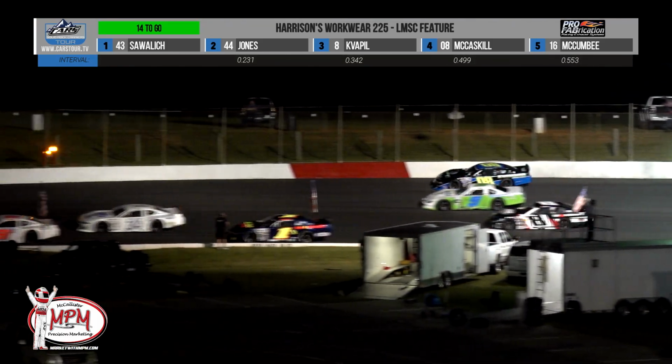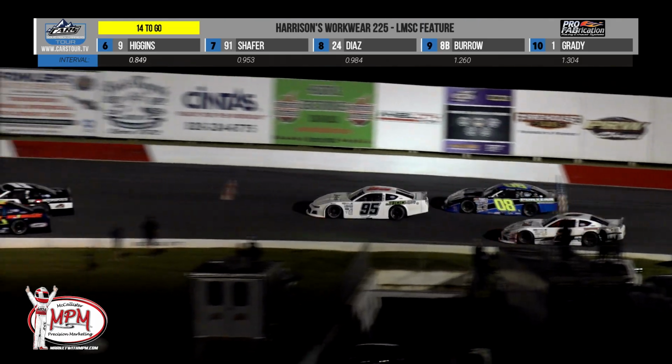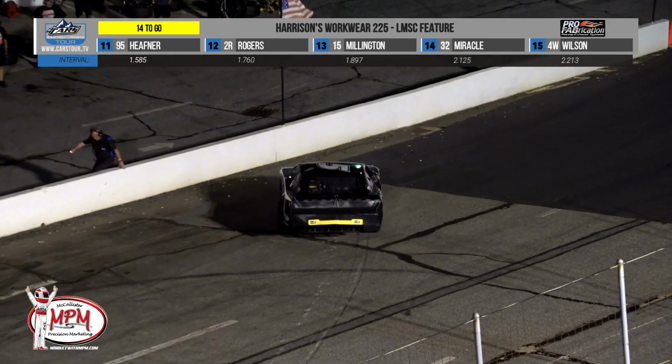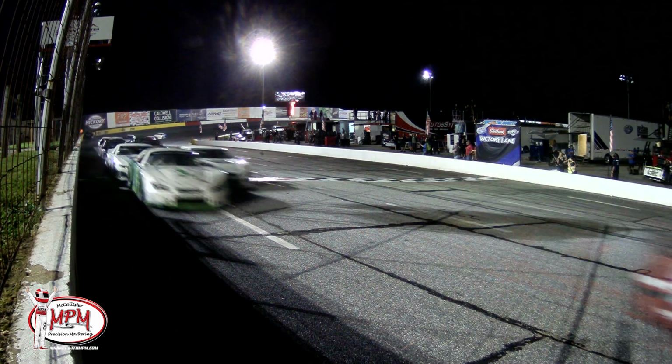Problems for Deke McCaskill. Problems at both ends of the racetrack. McCaskill slow in 2. Got a car stopped on the front. We got problems everywhere. That is Carter Langley here on the front stretch that impacted the outside wall at the same time that Deke McCaskill flew up the racetrack. Play here and try to see just what happened. You see it toward the back of your screen, the black car.